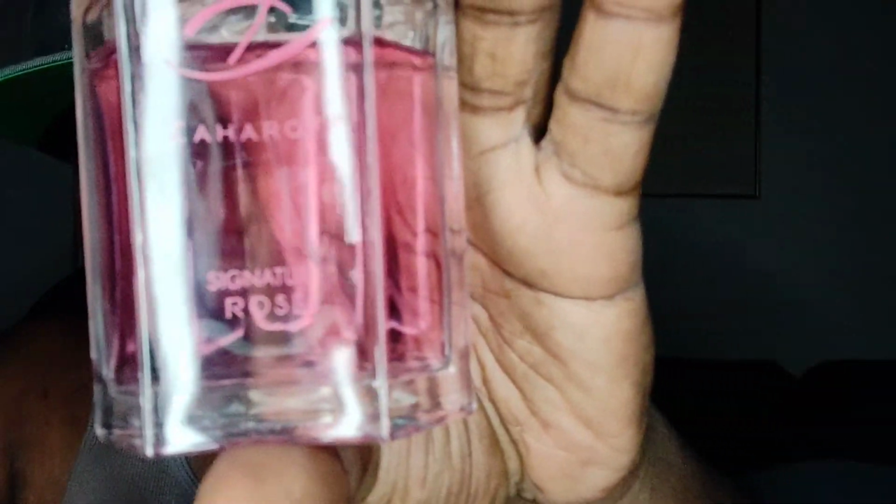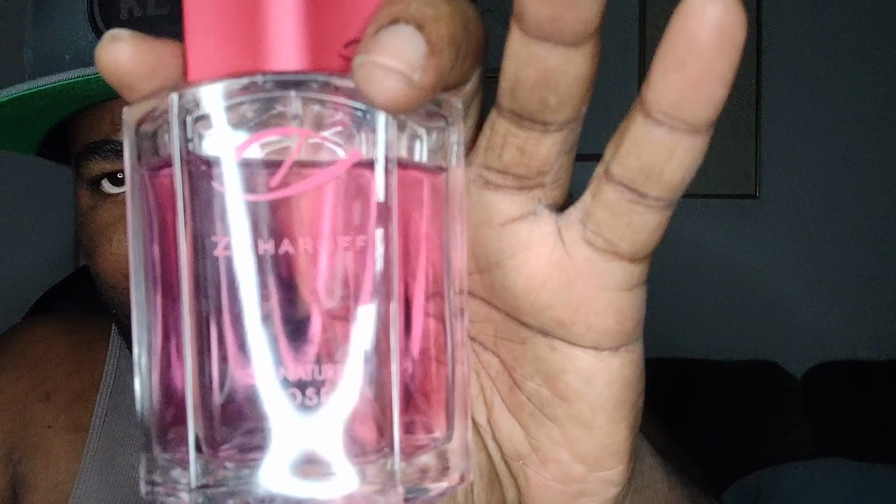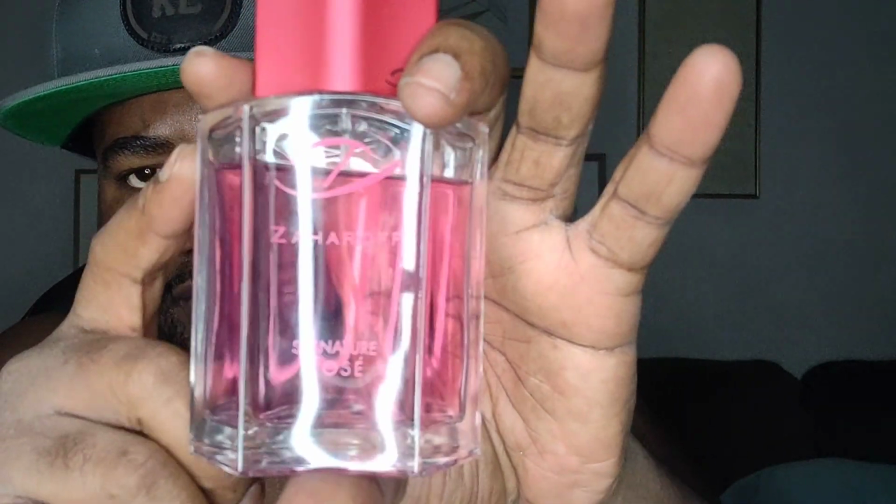At number 2, this is Zaharoff Signature Rosé. Okay? You see that nice dent in that fragrance. Zaharoff Signature Rosé is my favorite rose fragrance in my collection. Man, it's probably tied with Rose Rage, but because Rose Rage is such a small bottle, this probably beats it out because of the size.